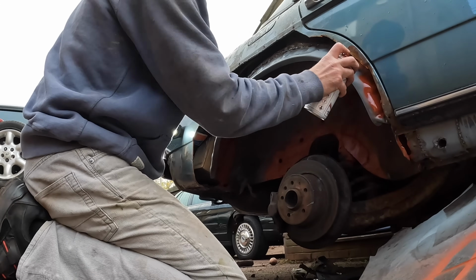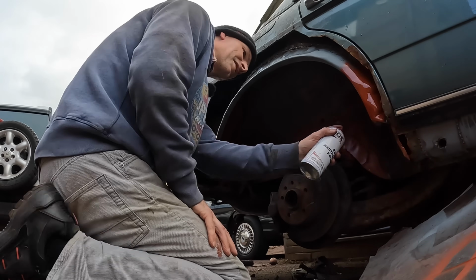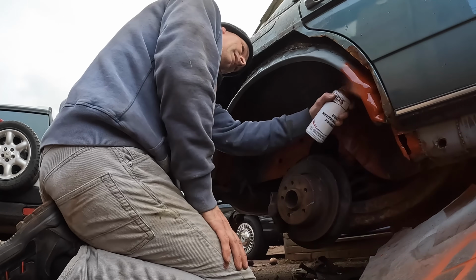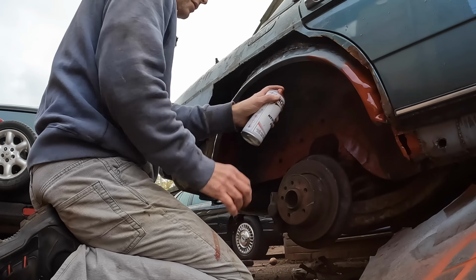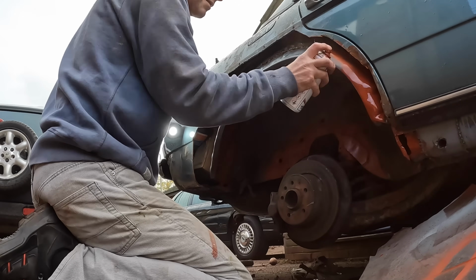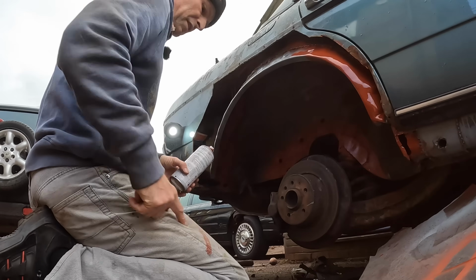Let's try and get this rust neutralising underseal over as much of the metalwork, the new metal, as possible. And once it's all dried off, I will be putting seam sealer over it, so it looks like I know what I'm doing. I mean, it does rust proof it as well, but you know, it hides how bad my welding is, which is the main priority, obviously.